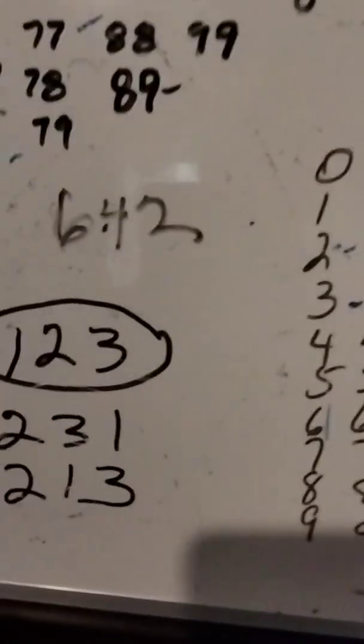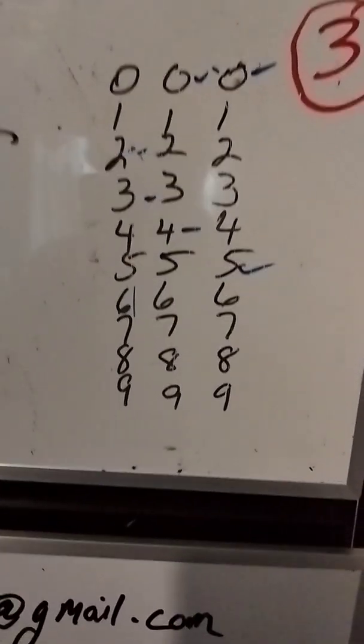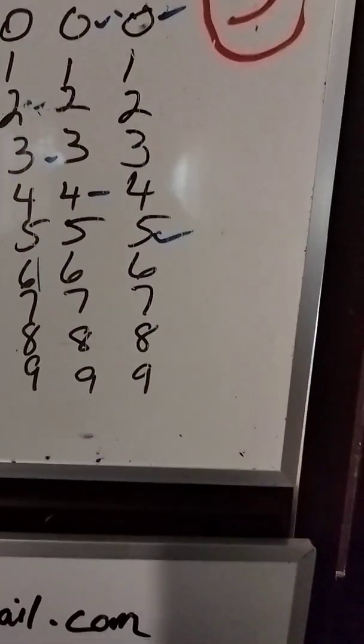Here, I made a column from 0 to 9, 0 to 9, 0 to 9. And what I did, like this 642, I'll mark off the 6, I'll mark off the 4, and I'll mark off the 2 on the end. Whatever number at the end of the month, I don't mark off. I got my eye on it. I know where to play it when it hits, when I'm ready to play it.